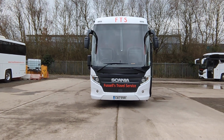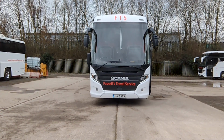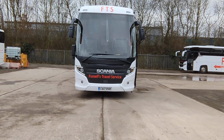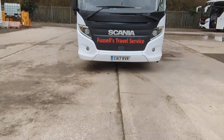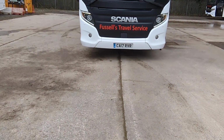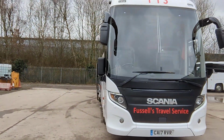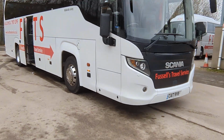Here we have a 2017 on a 17 registration, Scania K360IB, Higer Touring 51 seat executive coach. So, before you get on to who has it now, who had it before is given away by the registration. So this was new to Carvers at Ellesmere Port. Now up in South Cumbria with Fussell's Travel Services.